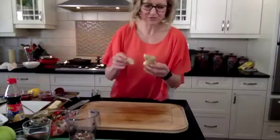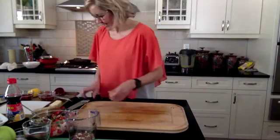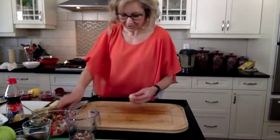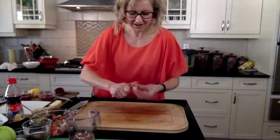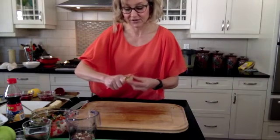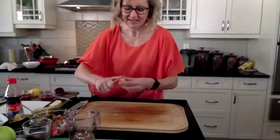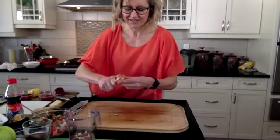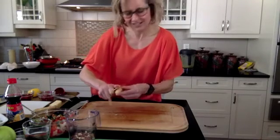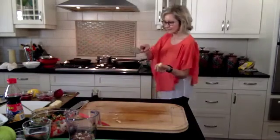So this is what ginger root looks like. I just pulled this off. And typically what I do is I take a bit of the skin off. Now, I've seen other people just grate the ginger with the skin on. I guess I feel like in this dessert, I don't really want the skin of the ginger. And so I'm just going to take the ginger with my rasp.